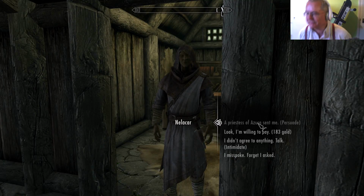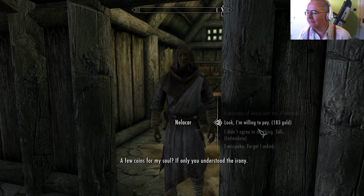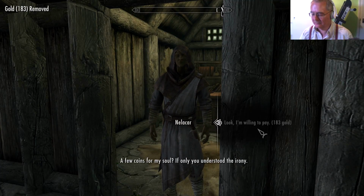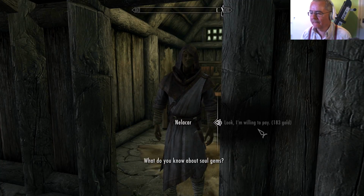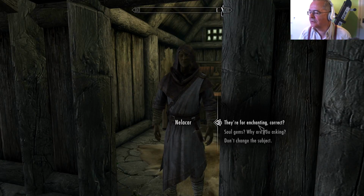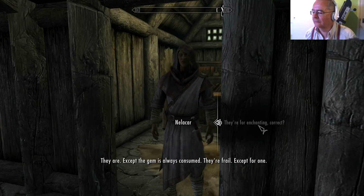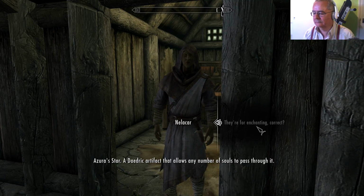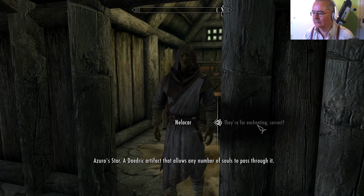My chair's moving about. Sit still. Okay, then. A few coins for my soul. If only you understood the irony. What do you know about soul gems? They're for enchanting, correct? They are. Except the gem is always consumed. They're frail. Except for one. Azura's Star. A Daedric artifact that allows any number of souls to pass through it.